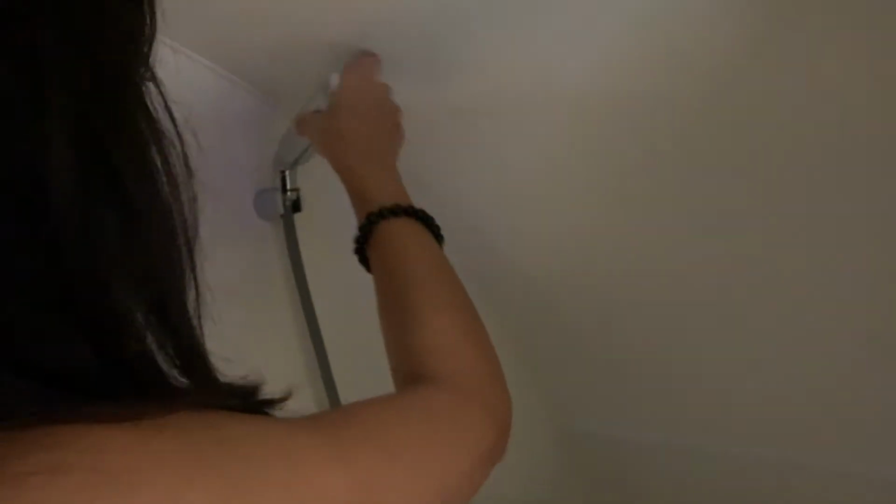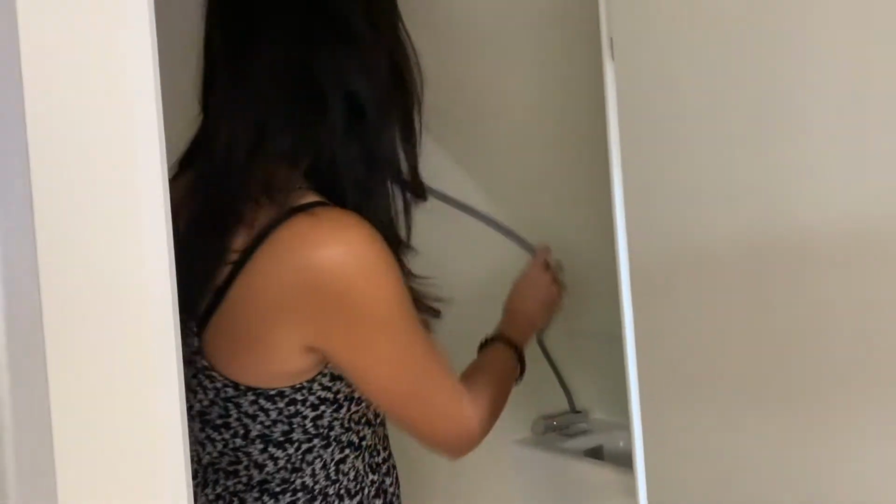This is the faucet for the sink, and I believe it's also supposed to work as the shower head. So it might be a little hard to get showered in here standing, so most people would want to sit, but again, it will get the job done. I do love that there's a sink in here, so that's a great plus.